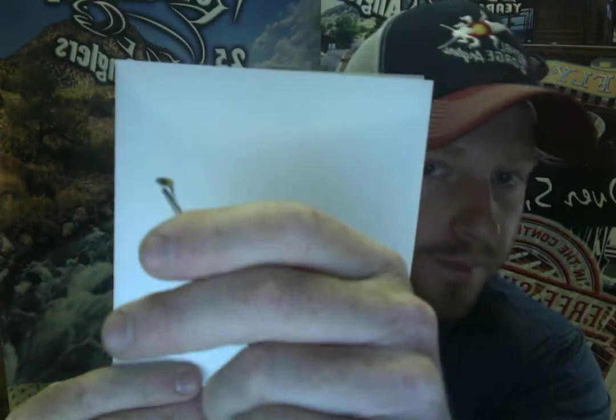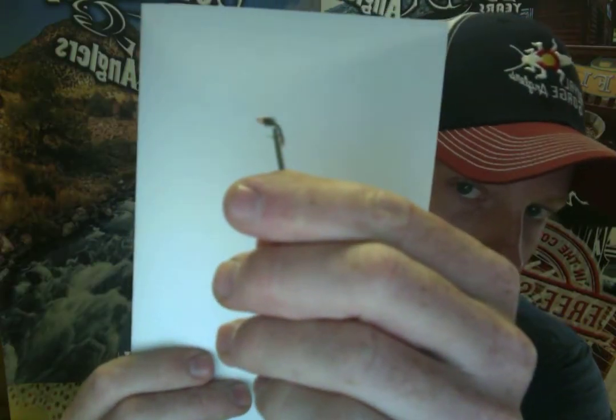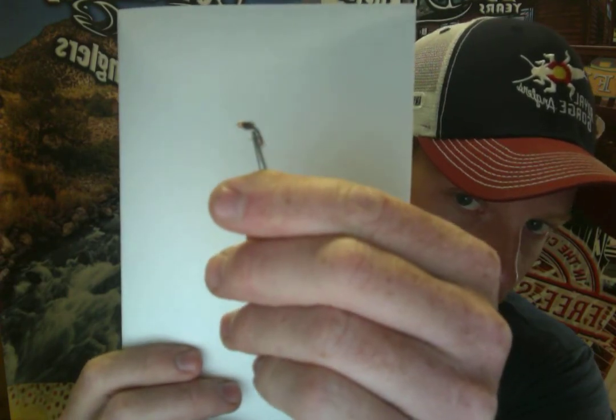Got the Mighty May fly. Fantastic fly. Okay, Mighty May. Then we've got Shagunkle's Radiation Baetis, which is one of my favorites. It's got the orange thread body, the orange trigger thread in the thorax, darker brown body.